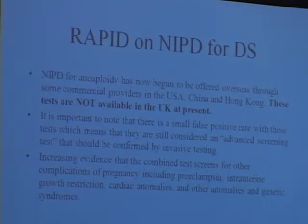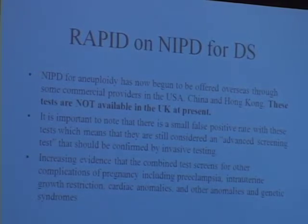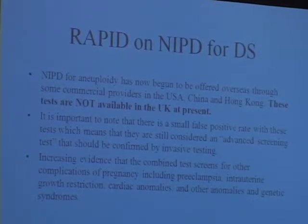The Down syndrome tests are not available in the UK, and I included this because it's the perspective of the developers. It is important to note that there is a small false positive rate. This is not acceptable to the developers, who still consider it an advanced screening test that should be confirmed by invasive testing. Many of the limitations that have been discussed already are part of the reason why it is currently felt that NIPD should be confirmed by invasive testing in most cases.